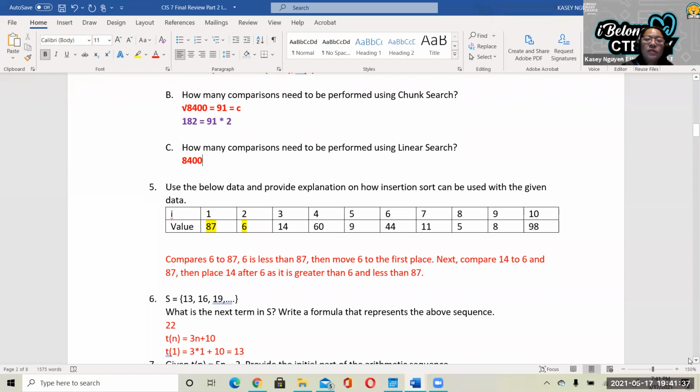And recall that we talked about arithmetic progression using our equation. So here we would say that T of N is going to be 3 times N. N is the position of your term, right? Like the first one is going to be 1, 3 times 1 plus 10, it's going to give you 13. So T of N is 3 times N plus 10. And you can test it by plugging in N is equal to 1 and so on.